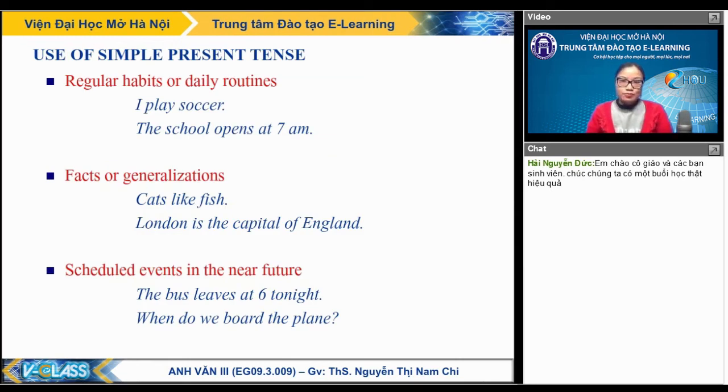So we use simple present tense to talk about regular habits or daily routines. Also, when we want to express facts and generalizations, for example, cats like fish, or London is the capital of England. We also use simple present tense for scheduled events in the near future. For example, the bus leaves at 6 tonight, or when do we board the plane?